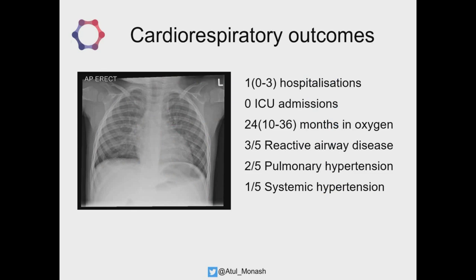So coming to the outcomes of the study, this slide focuses on the cardiorespiratory outcomes. This is an X-ray of one of our babies, and you can see that they had typical changes of bronchopulmonary dysplasia right up to the time they were 2 years of age. There was one hospitalization on a median across these babies in the first 2 years of life. The burden of BPD in the severe burden of readmission to the hospital or ICU is quite high in these babies, but in this case we did not see any ICU admissions, but on an average we saw one hospitalization per patient over the 2-year period.